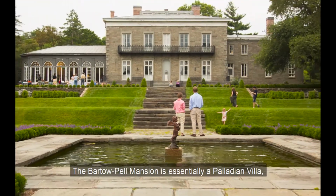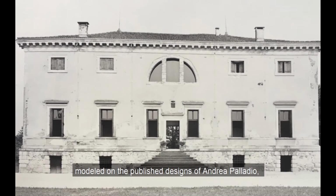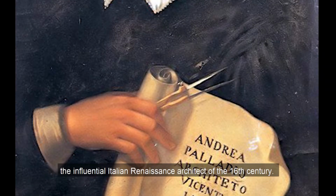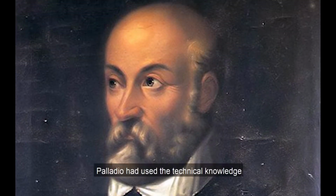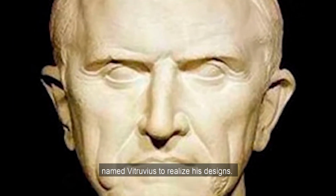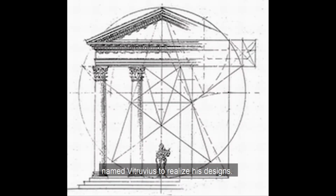The Bartow Pell Mansion is essentially a Palladian villa, modeled on the published designs of Andrea Palladio, the influential Italian Renaissance architect of the 16th century. Palladio had used the technical knowledge of a 1st century BC Roman architect named Vitruvius to realize his designs.